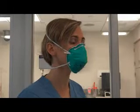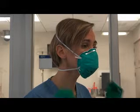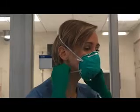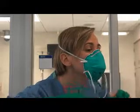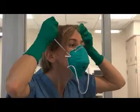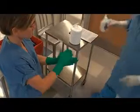Next, remove the N95 respirator. Avoid contact with the respirator and touch only the straps to minimize possible contamination. Tilt your head forward, grab the strap that is around your neck and lift it over your head, allowing it to hang freely. Then bring the top strap over the head and use it to remove the respirator from your face. Discard, then disinfect your gloves.